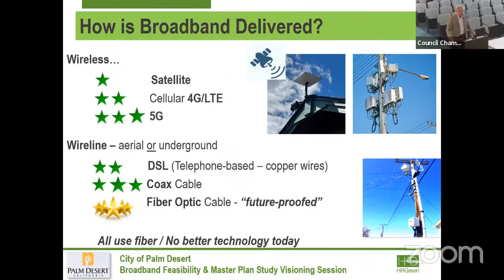So very simply put, that piece of fiber optic cable is about a dollar's worth. It's about a dollar a foot, a buck a foot is a good rule of thumb. That piece of fiber optic cable there could easily carry not just Palm Desert's entire telecommunications network, but probably all of the Coachella Valley could pass through that cable. It's all you need these days.